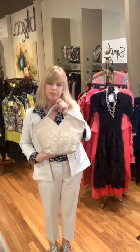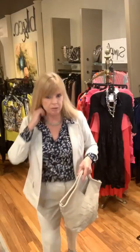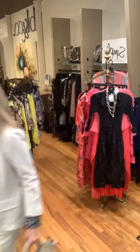It zips, full zip. That's a must for me to have a full zip so nothing falls out. And just look at the detail on the front. I'll bring it up a little bit closer. Come in and see them. We have them in a lot of different colors. We have a sea lily necklace on, 5 strands, just a really fun necklace. And it is $78. But the whole outfit together, once again, takes you to work, takes you to your business meetings, takes you out to dinner after that.